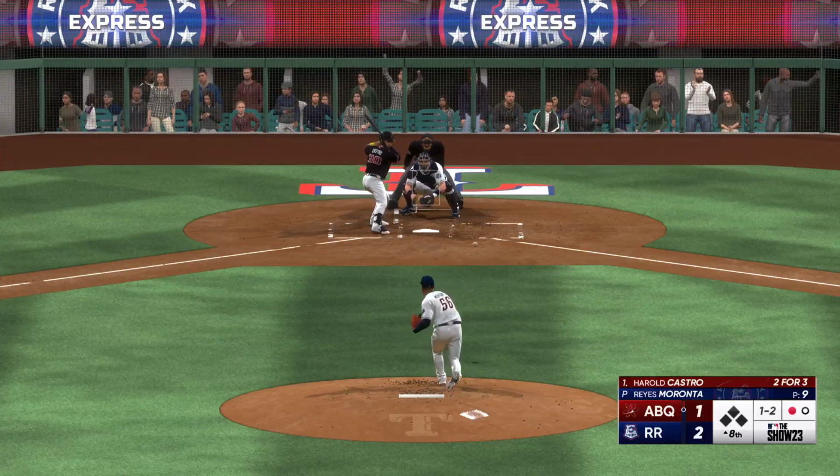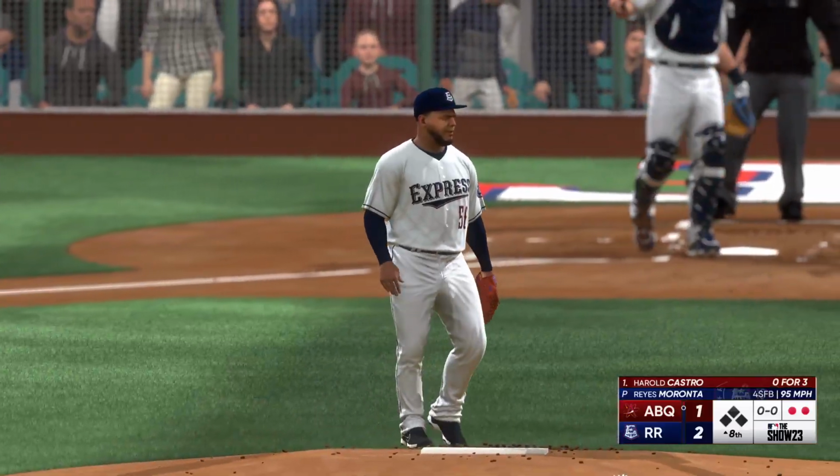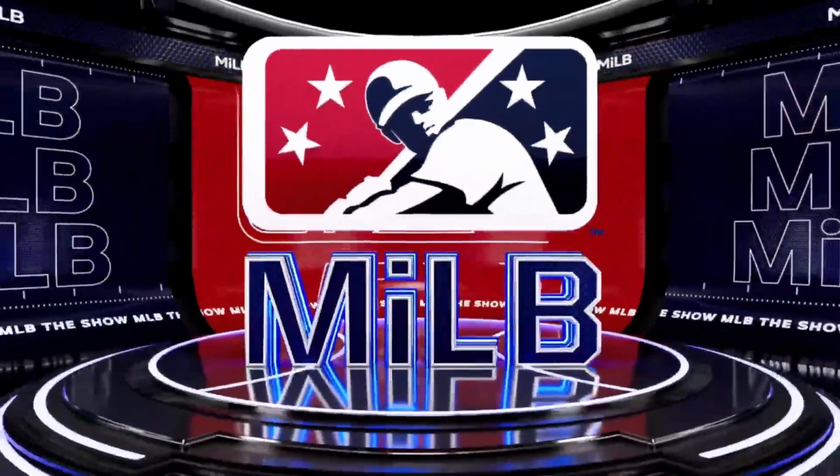The tying run at the plate. Got him swinging for the strikeout. Chased the fastball up the ladder for strike 3. Chance to strike out the side now.